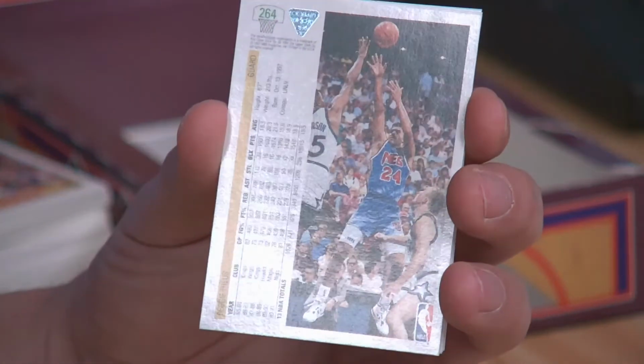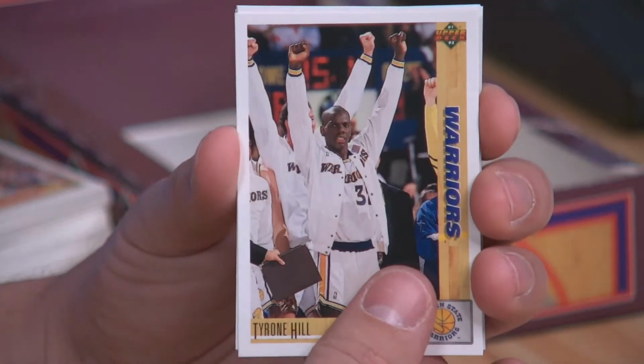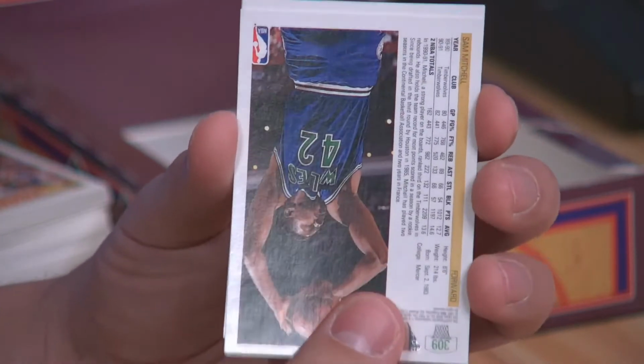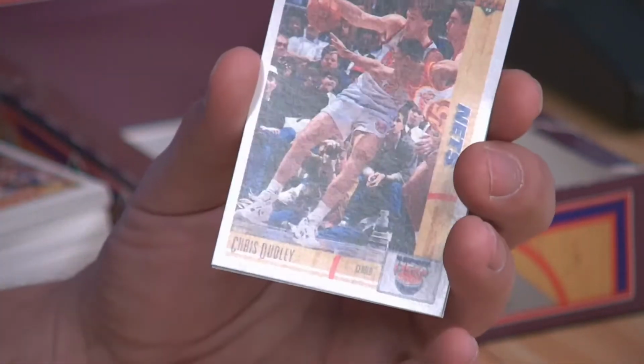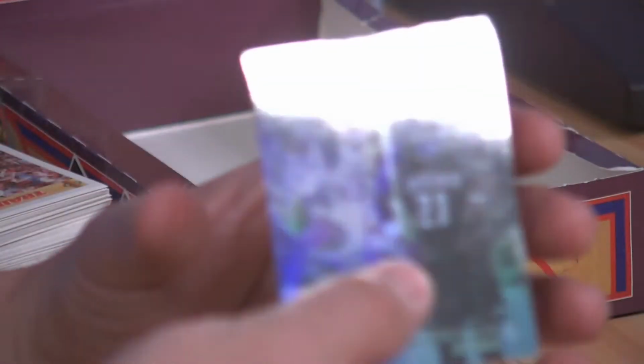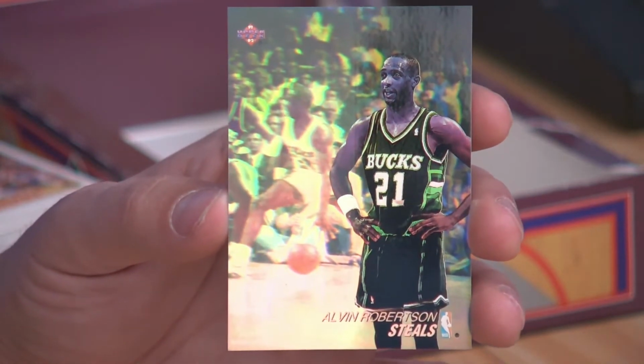A Jeff Hornacek, another checklist card, followed by a Reggie Theus, a Tyrone Hill, he's very excited, a Larry, Sam Mitchell, a Chris Dudley, and for my final card of the night, oh my gosh, are you kidding? The same hologram. The same exact one. So we hit 4 Alvin Robertson hologram cards in this box. Wow.